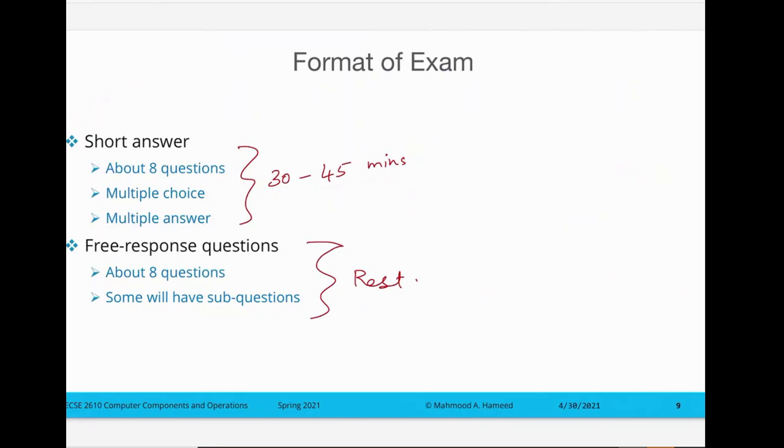That's my recommendation. If you guys want to spend more time on the short answer, that's fine, but the free response questions carry more weight, and you are able to get partial credit and all of that stuff, right? Yes, short answer is supposed to be short. So don't spend too much time on it.